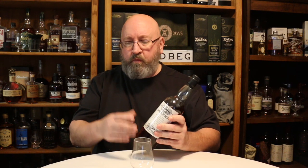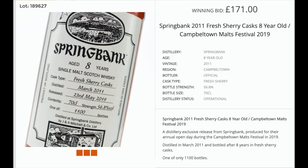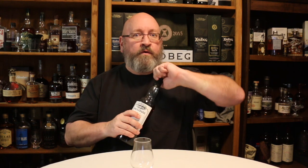Now, one of the things I want to encourage you to do, if you can, is to visit distilleries, because there are always these distillery exclusive bottles. Also, to enjoy the countryside, to meet the people, to get a sense of the culture and the history. But sometimes some of these rare bottles you can also get on the secondary market, but there's going to be a huge markup. I've actually seen this one go at auction for about £175, which is over $200 a bottle. I did not pay that much for this whiskey.